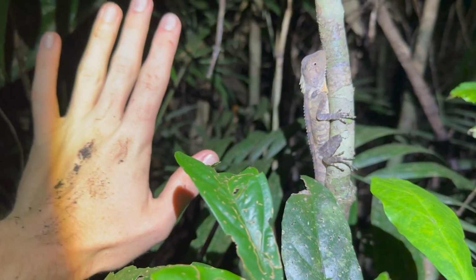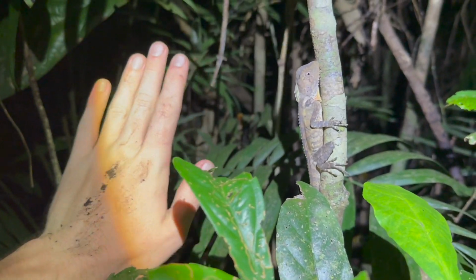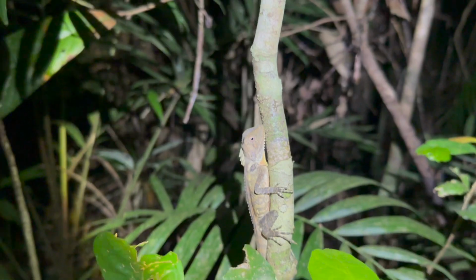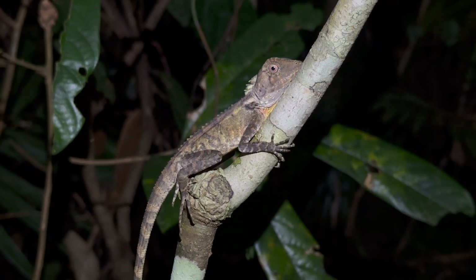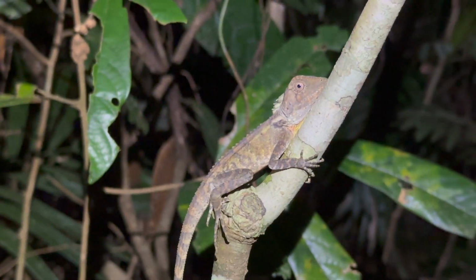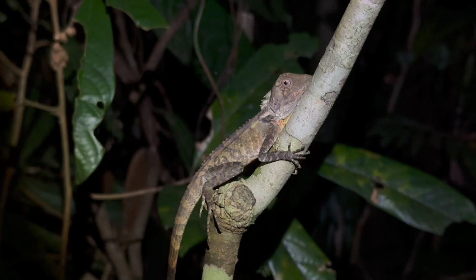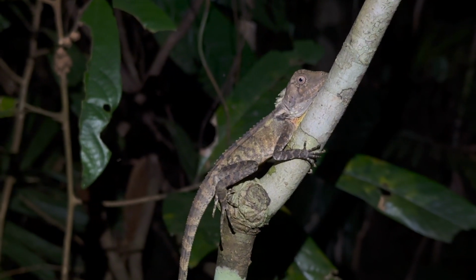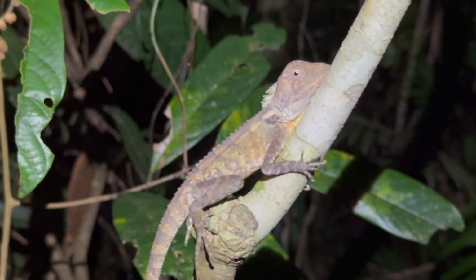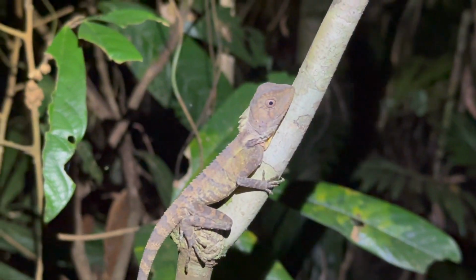bit different. It is a tiny juvenile, and he's just sleeping on this small little branch. Oh, he's going up. But this is a cute little baby. You don't often see them this small, but it's not uncommon to see Boyds sleeping in the rainforest at night. They're a lot easier to see, and when they're asleep, they can't really swivel around. But yeah, this tiny little baby is cute as. And we're going to leave him be so he can get a full night's rest.